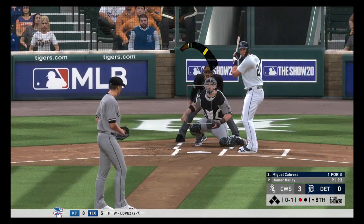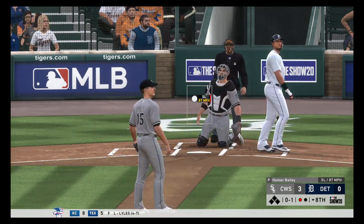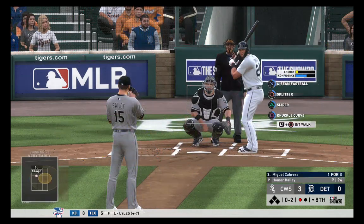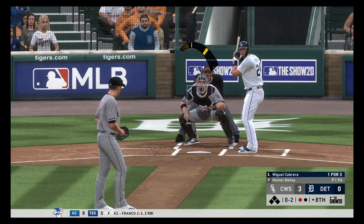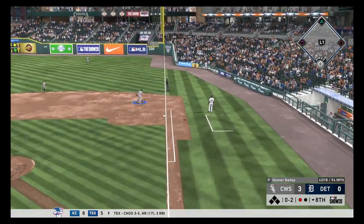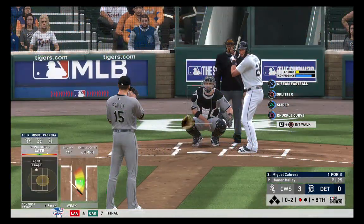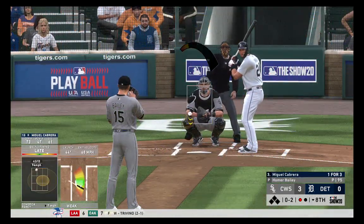Miguel Cabrera is at the plate now, and he takes a called strike. Swing, and he pops him up, but this will land untouched. Looking for his 10th strikeout. Here's the pitch. And this is pop foul, but perhaps playable behind first. And nope, this one falls, so he'll get another shot.